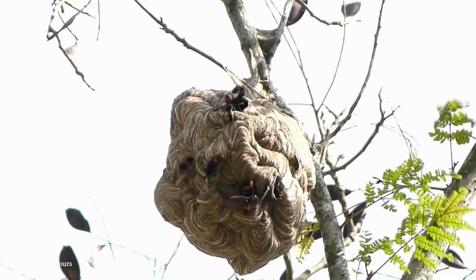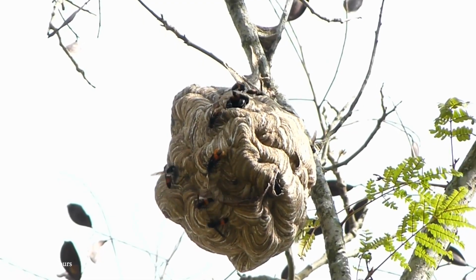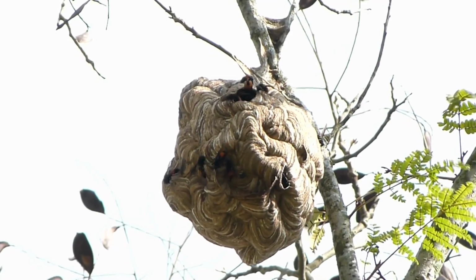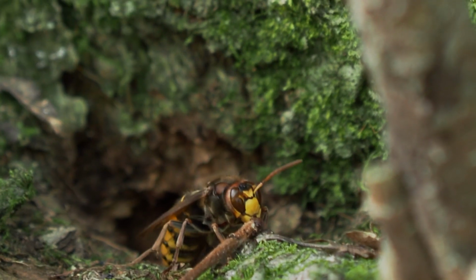In 2020, the residents of a village in the Zhong County near the Chinese city of Chongqing found it almost impossible to go outside because there were so many hornets buzzing around, and it turned out that rather than being the result of just one nest, there were as many as 100 in the surrounding forest.